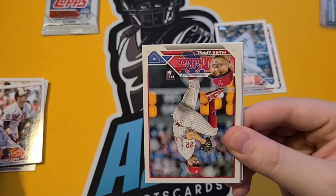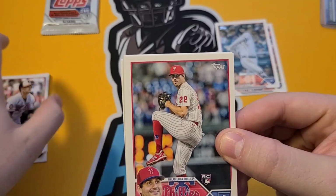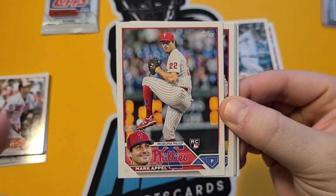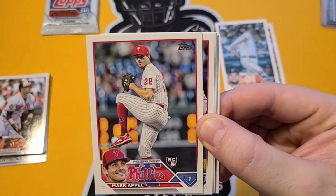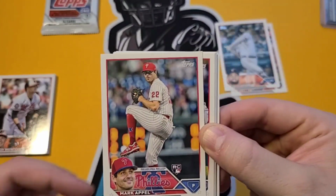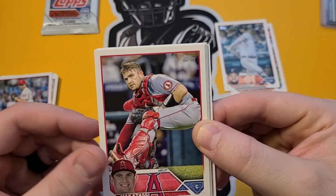Ryan Mountcastle. Mark Appel. Might be Appel. It's probably Appel. But just to connect back to 2021, how bad it was, that rookie symbol was at least like a third that. It was like the smallest thing in the tiniest corner. Now it's nice and big. It's right next to the name, and they had their face on there. So very good. I like the improvement a lot. I can't get over that.